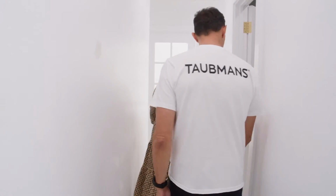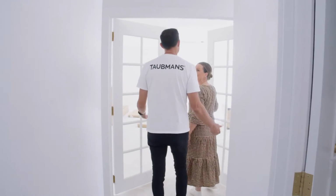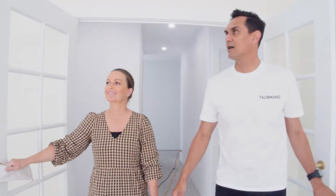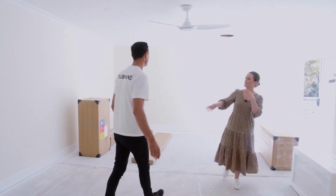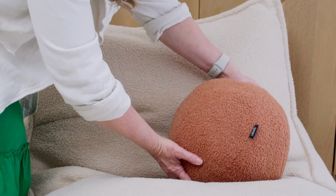The hallway leading into the kids' rumpus room is quite narrow and dark. To overcome this darkness, we added double glass doors from Hume Doors. This way the light filters into the hallway and it creates the open light feel that we wanted.